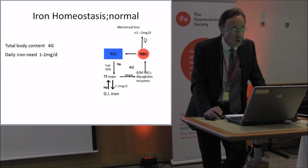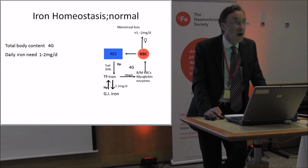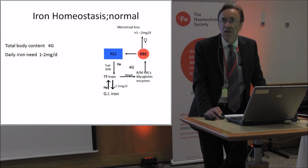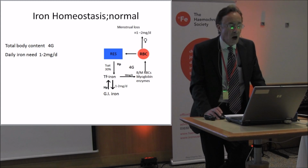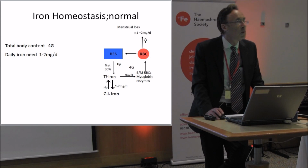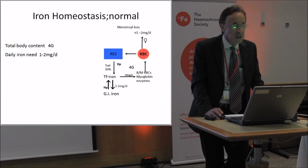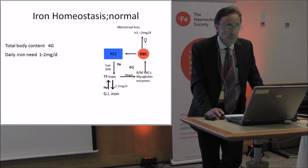Once iron is in the body, it's bound to transferrin, and the transferrin will take it to the bone marrow to make red cells, take it to the liver, take it to the muscles, take it to a whole variety of enzymes. Our red cells last for 120 days, and we don't lose any red cells apart from women. Premenopausal women will lose between 1 to 2 milligrams of iron a day as a result of menstrual blood loss. A pregnancy will cost a mum something like 500 milligrams of iron.